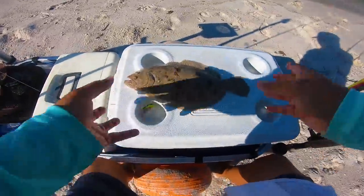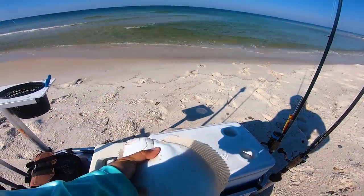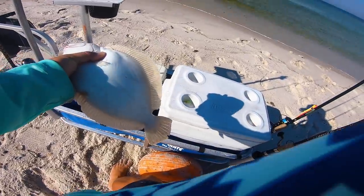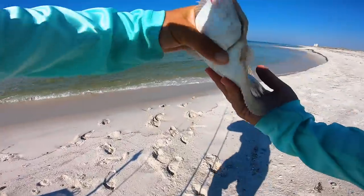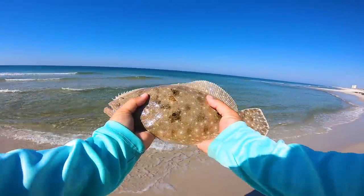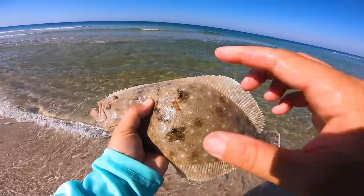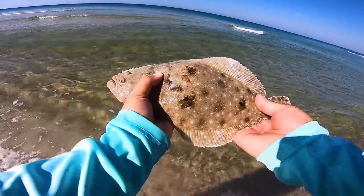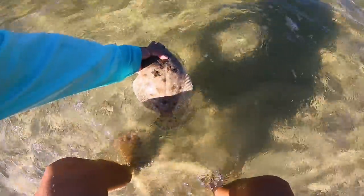All right, this one's 13. Not big enough. All right, we gotta get you back too, buddy. Let's get this hook out. All right, flounder number two. This one's got a scar on him. Right there. Looks like somebody tried to gig him or something. It's got a hole. Well, we're gonna get you back, buddy. See, dude, there he goes. Hanging out on the bottom. Such a cool fish, pretty fish.